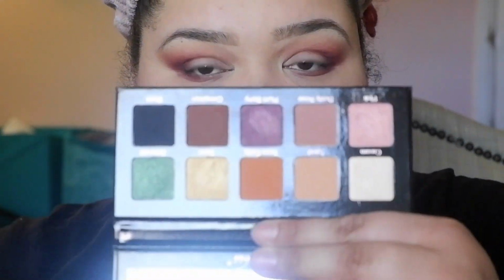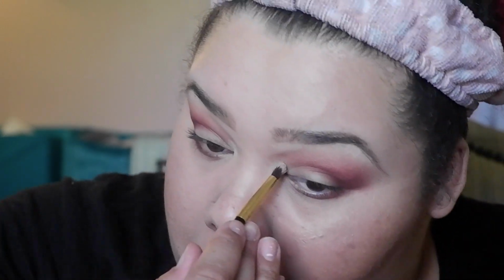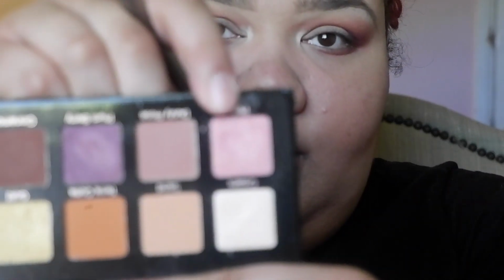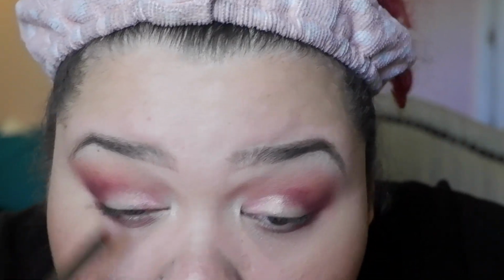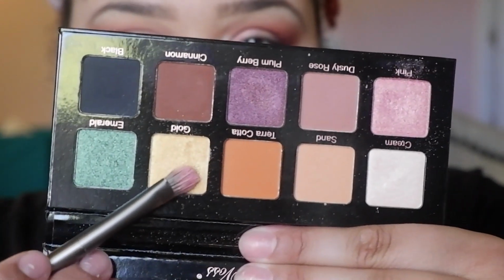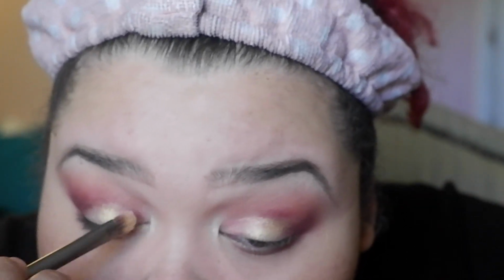Okay, and now from the Violet Voss Essentials palette, there's a lot of really, really pretty shimmers in here, so I'm gonna grab the shimmery shades from this palette. And I'm gonna take the color Cream, which is the lightest highlight color, and put it in the inner corner. There we go. On the lid, the first color I'm going to take is the color Pink, right here. And then in the middle, I'm going to take Gold, which is this one right here. And on the outer part, I'm gonna take Plumberry.